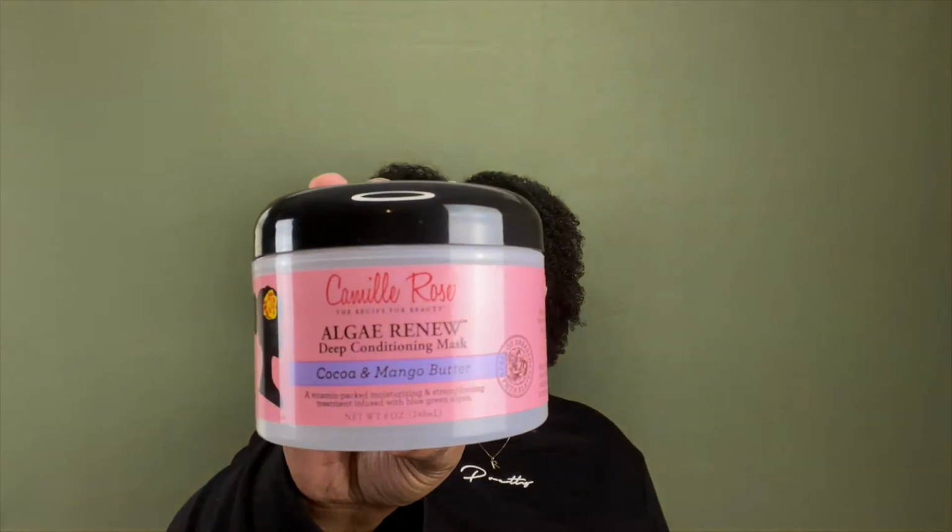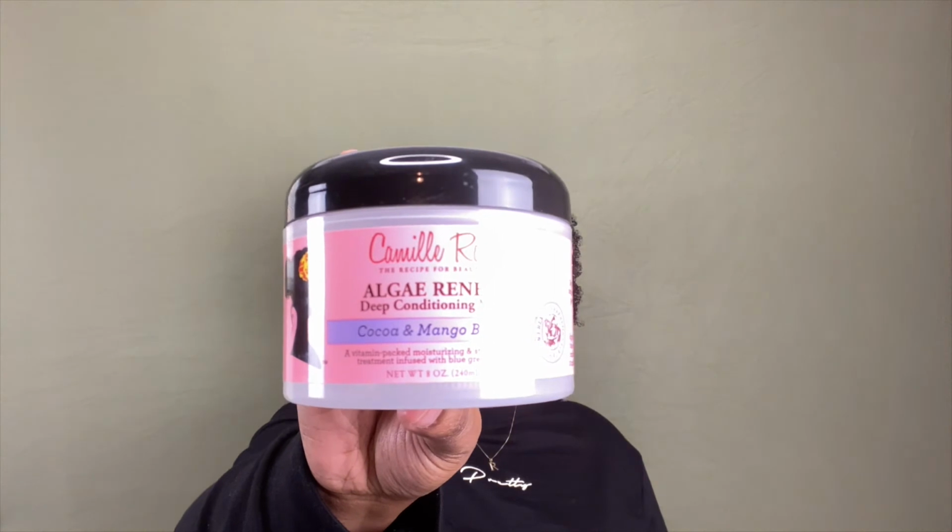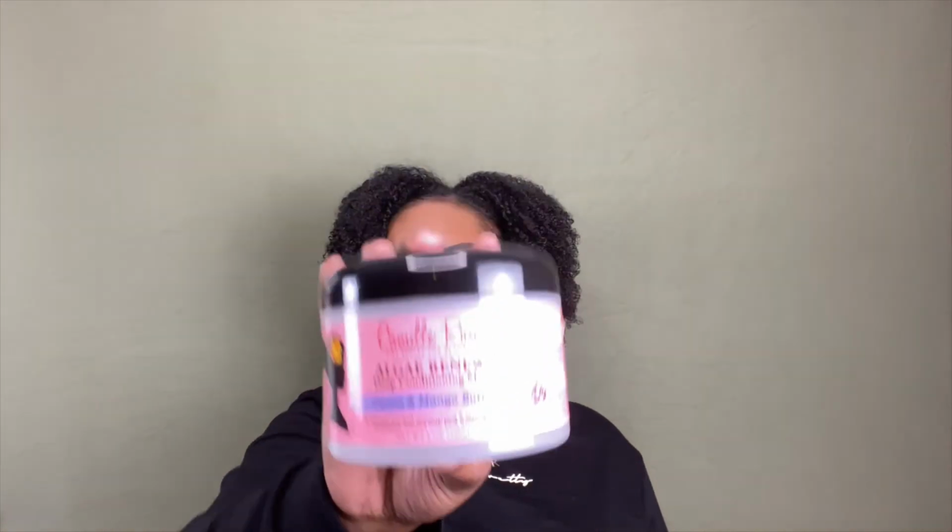Next is the Camille Rose Algae Renew Deep Conditioning Mask, Cocoa and Mango Butter. I actually did a full video review using this deep conditioner and a shampoo and all of that. I'll put the video up there. Ain't that how y'all do it? I'll link the video somewhere.